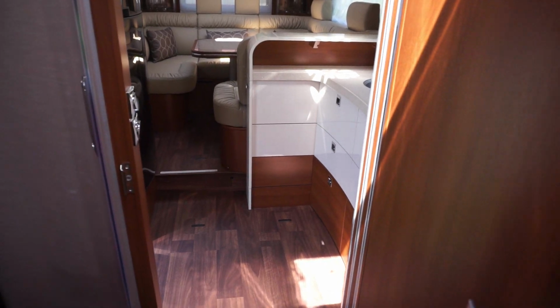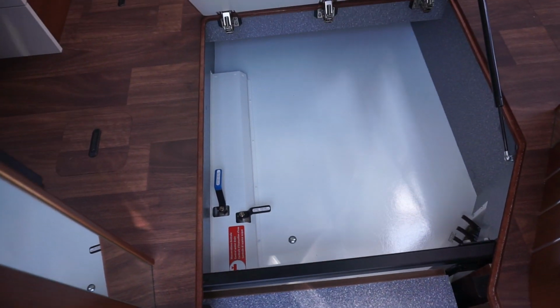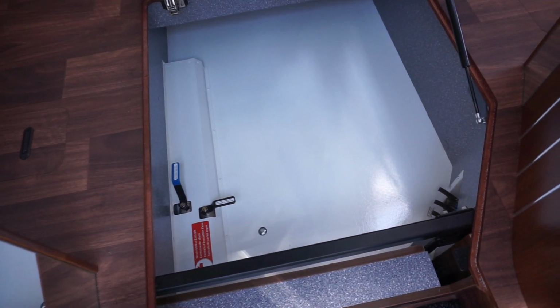Now there's the double floor, which is not only great for keeping yourself warm, it also offers this storage capacity. One, and there's this other one here too as you come in. I want to show you the one as we come in right now. I think this is utterly outstanding. Look at that, how much space there is. Very good quality hinges.